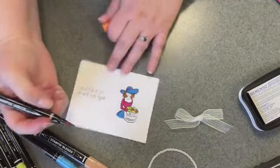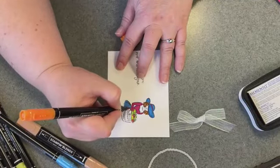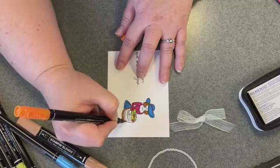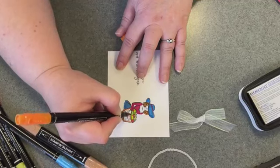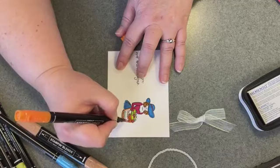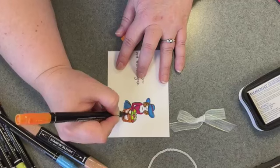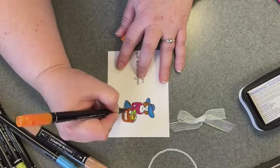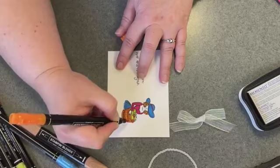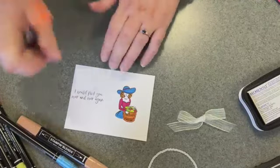Okay. And then I'm also going to use my orange to color the basket that she's using. It's close enough to a basket type color. I mean, you could pull in Pecan Pie if you wanted to, or Crumb Cake would also work, or Early Espresso, but we're going to go with Pumpkin Pie.